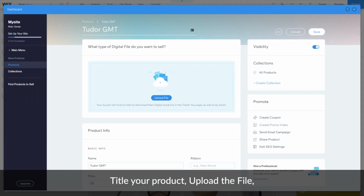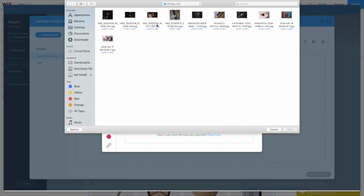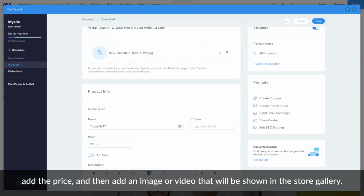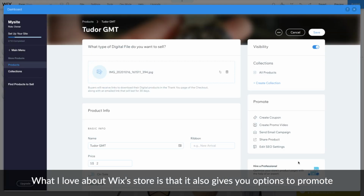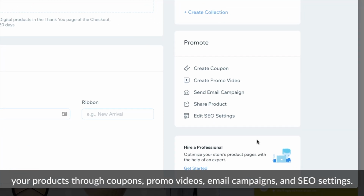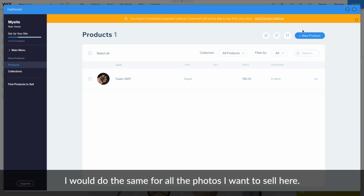Title your product, upload the file, add the price, and then add an image or video that will be shown in the store gallery. What I love about Wix's store is that it also gives you the opportunity to promote your products through coupons, promo videos, email campaigns, and SEO settings. I would do the same thing for all the photos I want to sell here.